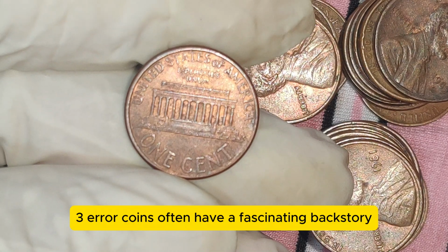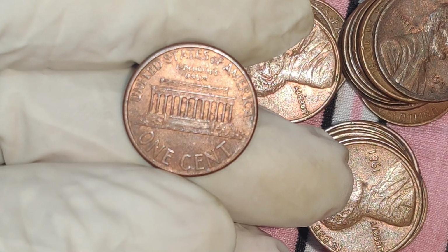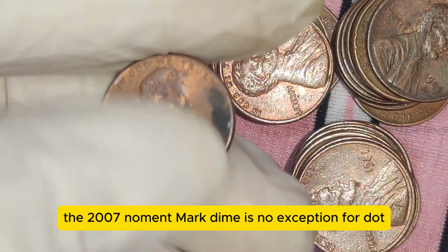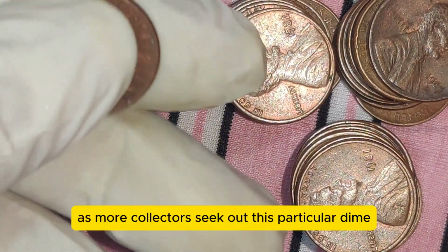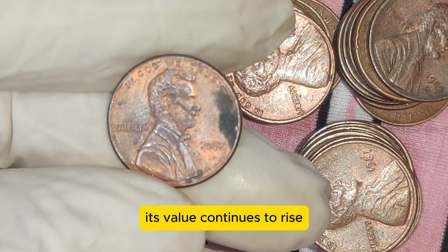3. Error coins often have a fascinating backstory that adds to their allure. The 2007 no mint mark dime is no exception. 4. Finally, the market demand for rare and unique coins drives up their price. As more collectors seek out this particular dime, its value continues to rise.